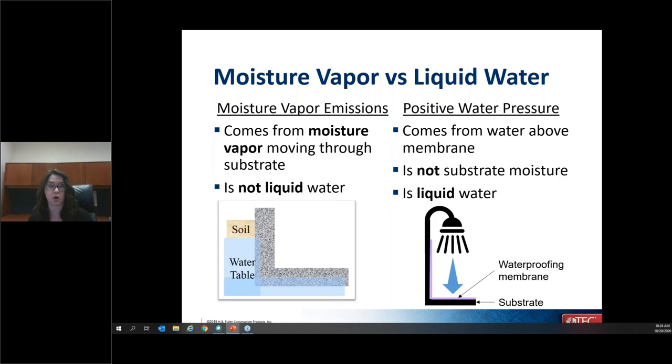On the other side, you could have positive water pressure. Typically, that's not coming from your concrete slab. Where we normally see positive water pressure is in shower installations, right? So if you've got water coming from above, it's going to land on the membrane so that it can't get through to the substrate. It's typically going to be liquid water, and it's not going to be substrate moisture, okay? So you can see in this image of the shower, you would typically have a shower where there's actual liquid water coming out, and it would land on that membrane, which is protecting the substrate, be it concrete or a shower mud bed, whatever you're installing, from the actual liquid water that's coming through. So it's really important not to use these types of products interchangeably, okay?